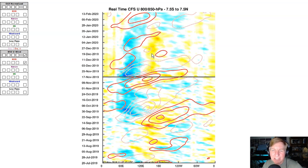Then we go into a dead neutral MJO pattern with westerly anomalies holding. Now, you see these bits of active. I suspect there's more active going on here than what the model's saying. And then here come the easterly anomalies.